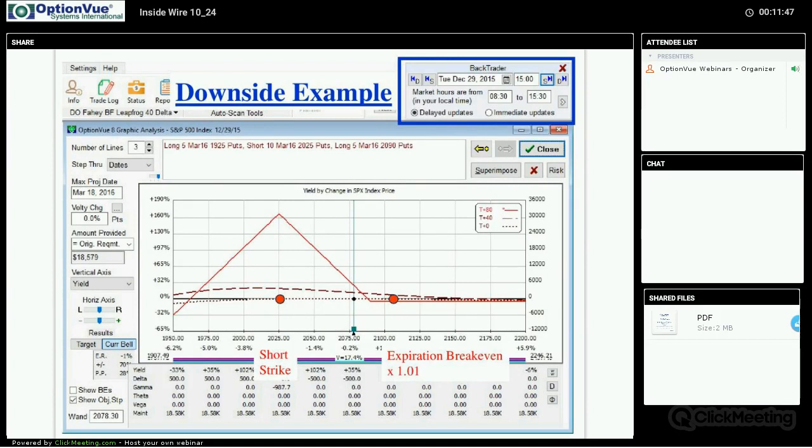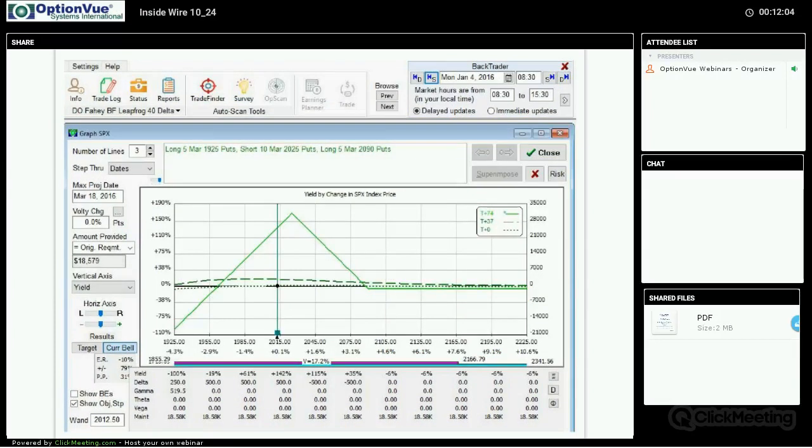On the downside, here we're starting on December 29th, 2015. We know the market's going to go down here, going into 2016. Boy, look at this beautiful flat T plus 0 line. Isn't that just awesome? Okay, so here we are on the 29th. The market goes down, and on January 4th, at the open, it gaps down through our short strike. But look at that T plus 0 line just hanging in there, down there. Isn't that beautiful? All right, so there we are. Now what do we do?